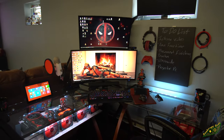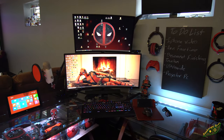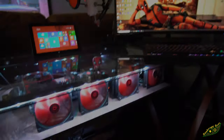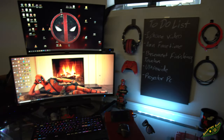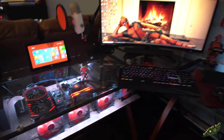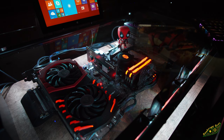People also know I'm a pretty big Deadpool fan, so every time I got a Deadpool gift, I just added more and more red accents. Things like painting these fans red, buying a red Xbox controller, things of that sort. The CPU is a Ryzen 7 1700X, and it's got 32 gigs of DDR4 RGB RAM.